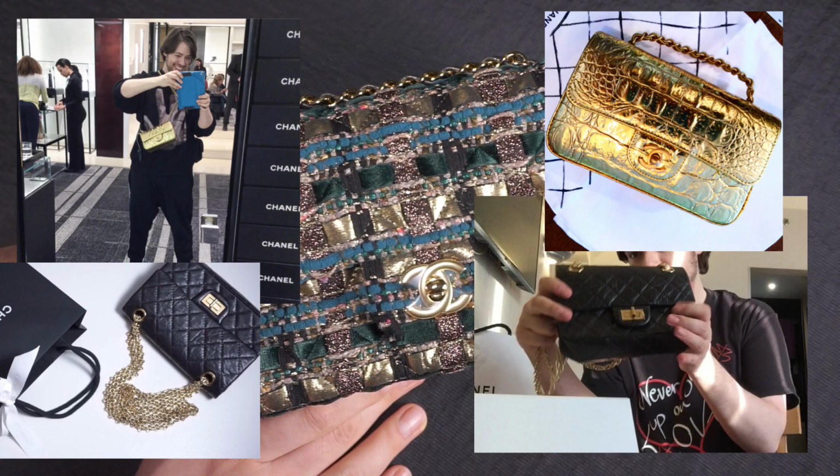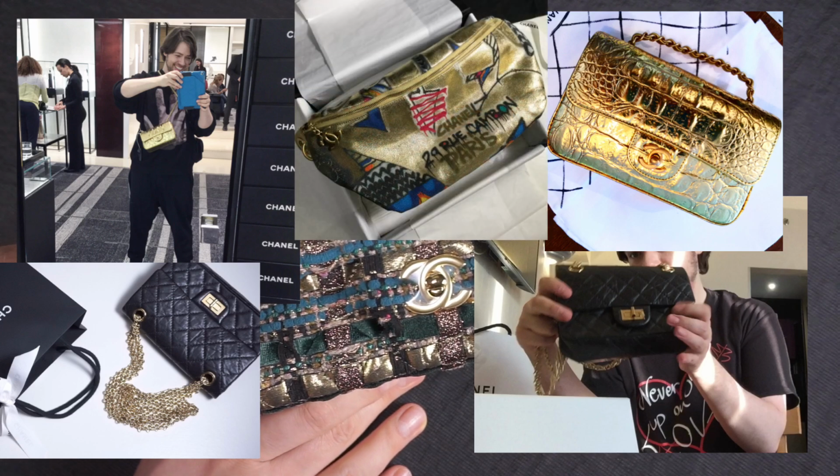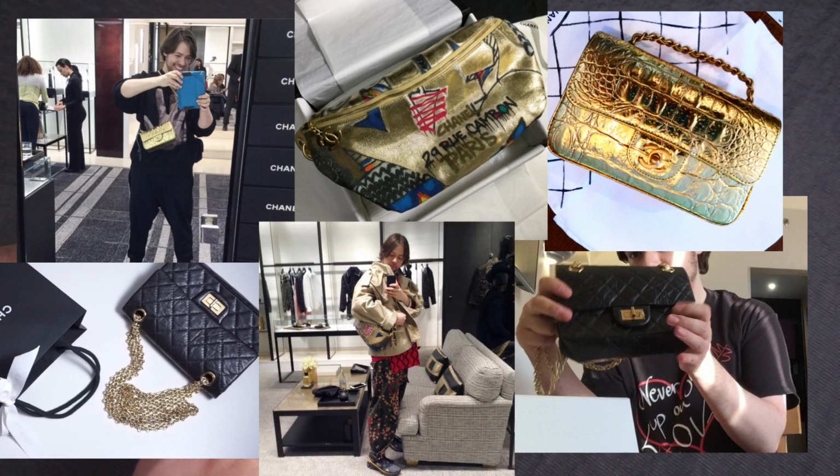And then there's the case of the bum bag, the golden bum bag from the runway, which was a pre-order just for me. So that was pre-ordered months prior. So as soon as that arrived, I had to get that one. There was no way of not getting it, but then it was a gift. So it was all a bit complicated with that one.